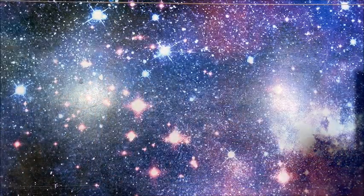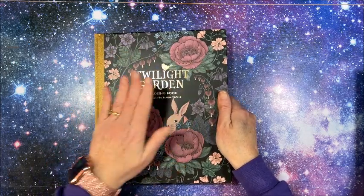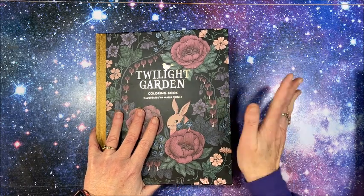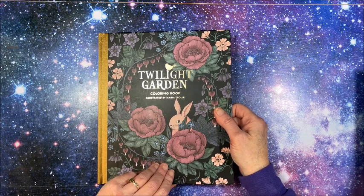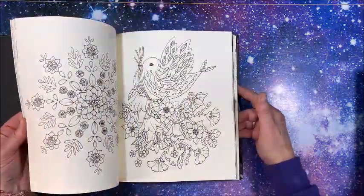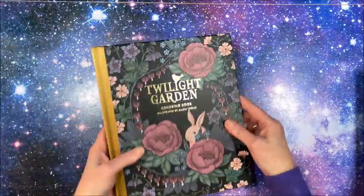Then I was so kindly gifted this beautiful, beautiful book. I've been wanting the English edition. I only had the Swedish edition. So yes, I was so kindly gifted Twilight Garden by Maria Trolle, and I think we're all pretty familiar with this book. So yes, gorgeous book.